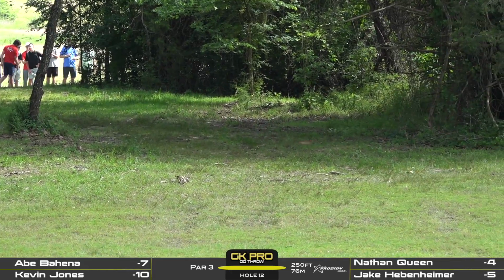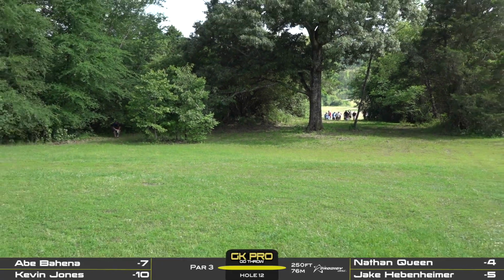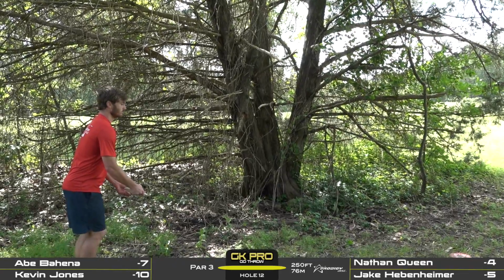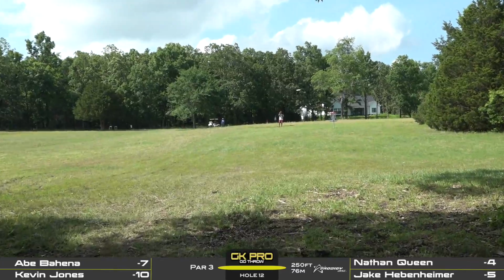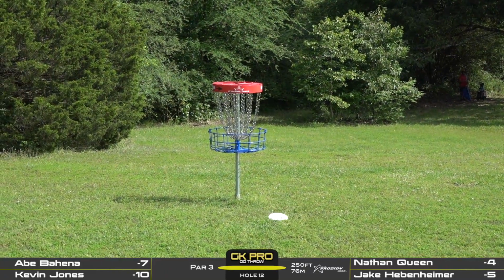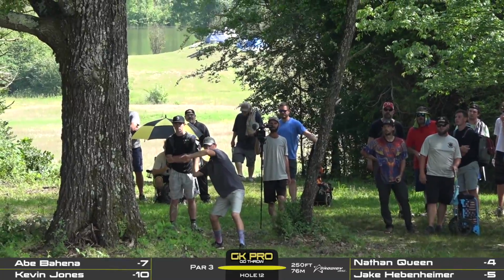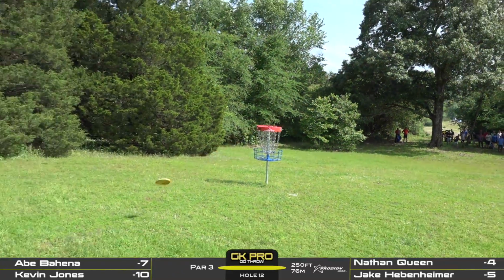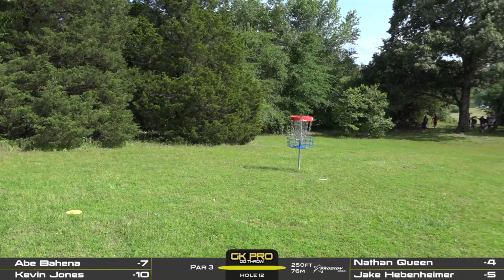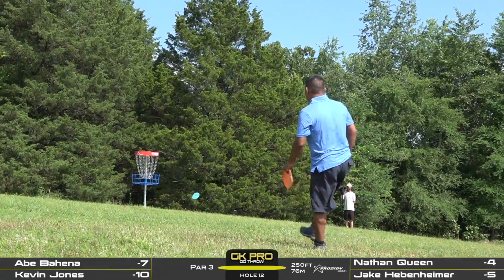That tree, right in the way. I love how that tree's placed. You can't really decide if you want to go left of it or right of it. The other angle looked like he might have been running. It was looking good from our angle. That's a Devil Hawk gateway approach putter from Jake right there. Super stable, right? Really stable.